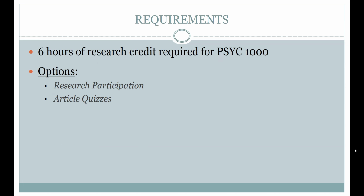Research requirements for PSYC 1000 include 6 hours of credit, which can be completed through participation in actual studies conducted through the University of Wyoming Psychology Department, or for those individuals who do not wish to participate in research activities, there are optional article quizzes to be taken in lieu of actual research participation.